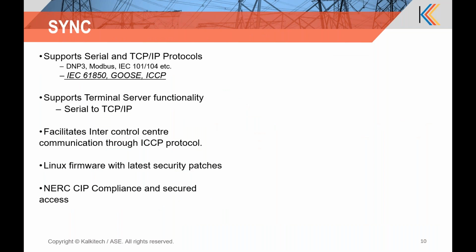Our Sync series product supports DMP3, Modbus, IEC 61850, ICCP, and a variety of other protocols. Across all of our product lines, we support close to 100, if not more, protocols. The Sync has terminal server functionality to convert between serial and Ethernet communications. It also has advanced logging and database for debug and analysis internal. The device is NERC-CIP compliant and has secured access features.